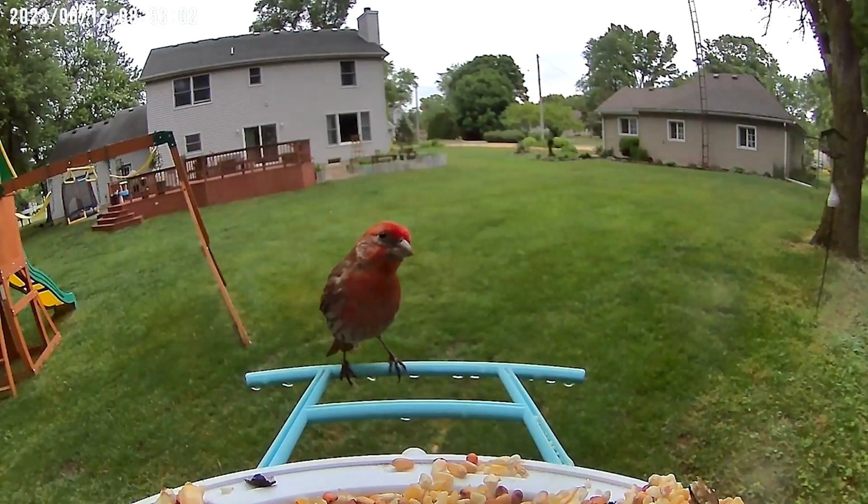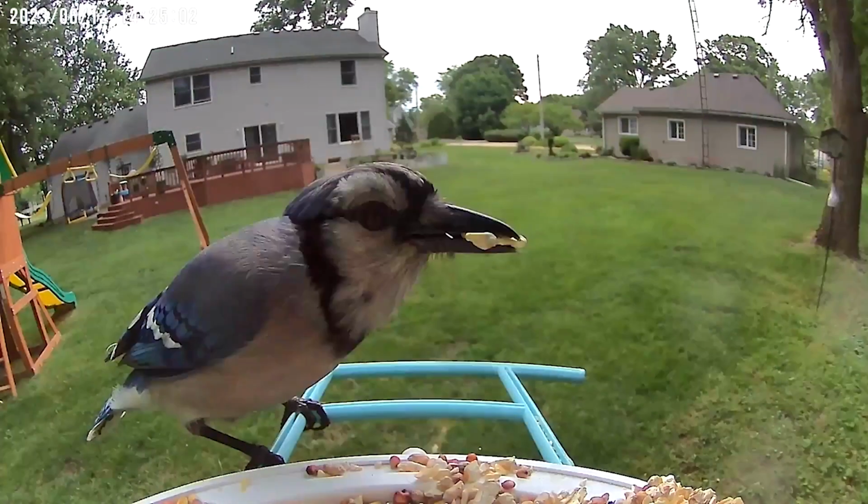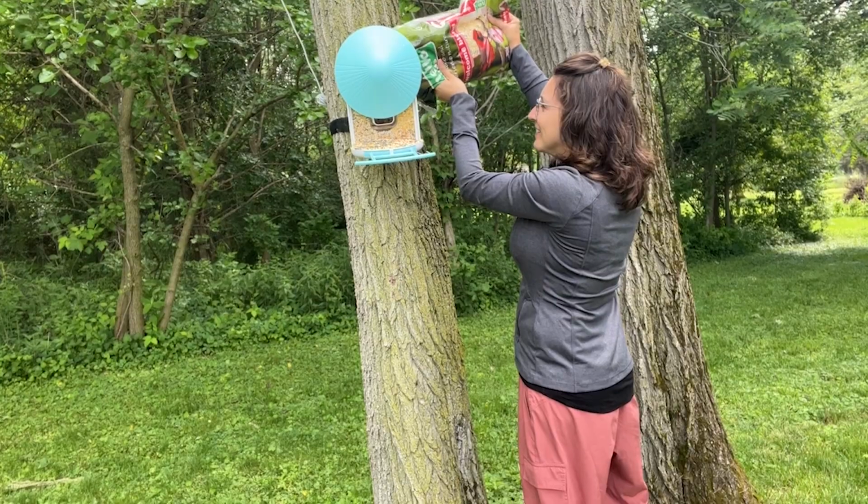The camera on here is absolutely amazing. We were able to see some of the tiniest details on the wings of some of the birds that visited our bird feeder. NETVUE really thought of every single detail with this bird feeder too.